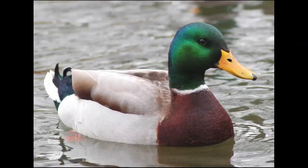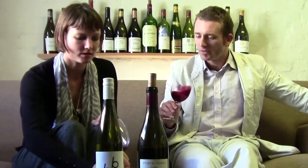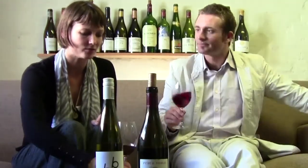Maybe some duck or... I don't know if you can see, but it's quite light in colour. If someone just had to ask me what it was blind, I would never say it was a Shiraz-based blend. Blind drunk or blind? Sure, blind bottle. Okay, so that's the Piche Noble René Rostang 2008 Coteau de Languedoc Piche Noble Rouge.